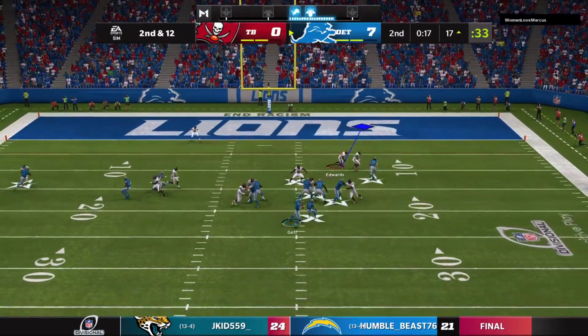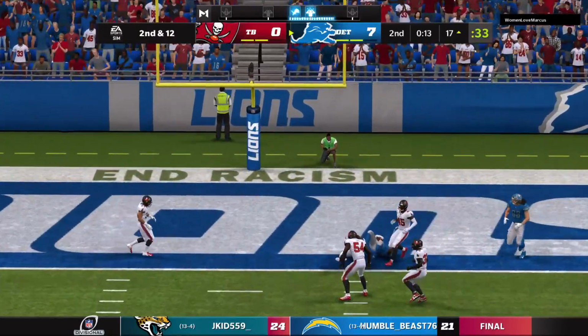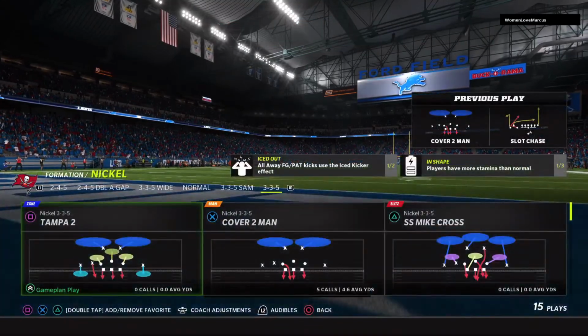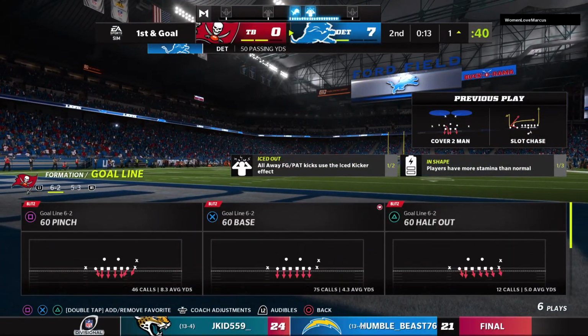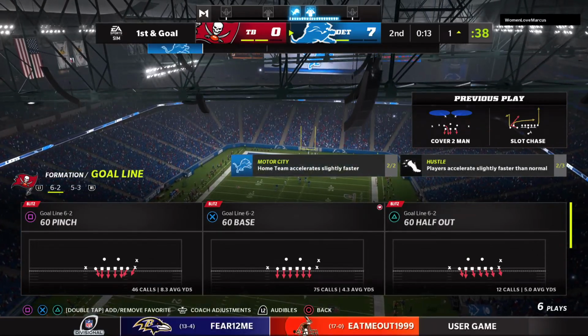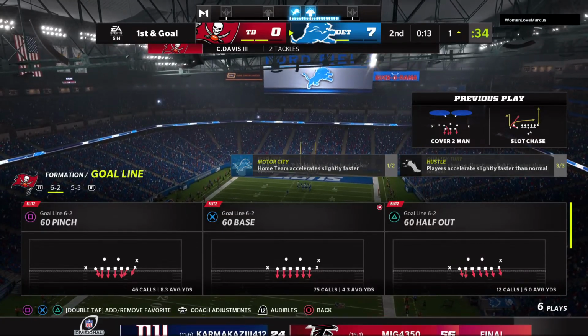Here's Goff. And he's got it. And the Lions are going to be set up with a 1st and goal on a pass play that moves them all the way down to the 1. Complete to DJ Chark. 1st and goal at the 1-yard line.